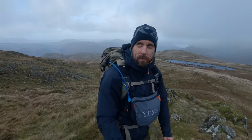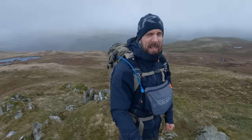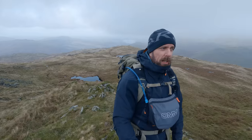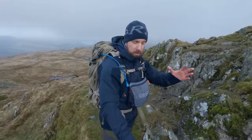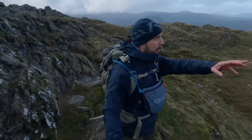It got really cold. My hands are like blocks of ice. So I think what I'm going to do is just get off and get down towards Boredale Hause, because the temperature's dropped and we're at the pub. I mean, it's kind of the same views we've seen on the previous section anyway. Like I said, Great Mell, Gowbarrow, all that kind of stuff.